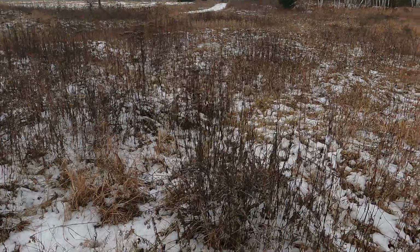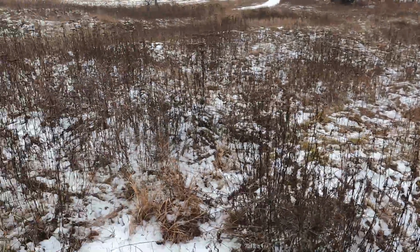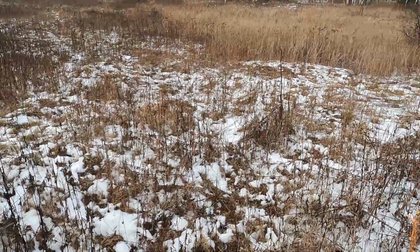I want to keep a close eye on this. I don't know if there's anybody else shed hunts this or not. This is one of those spots where you can check it every few days and hit these grassy patches on the edge of this cornfield. So this is kind of what I got going on here. A lot of grass. Some cornfields right there. They're digging in.